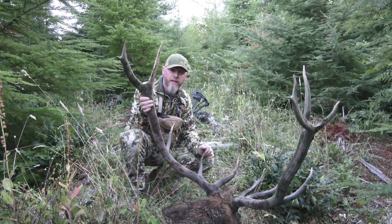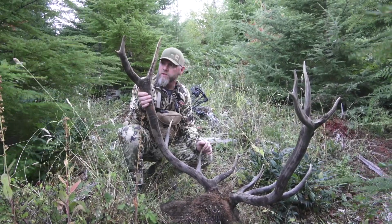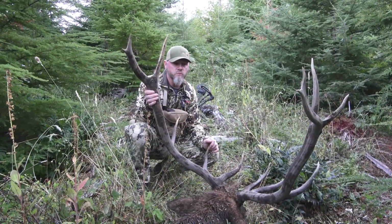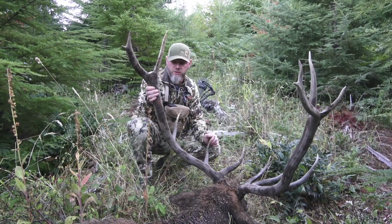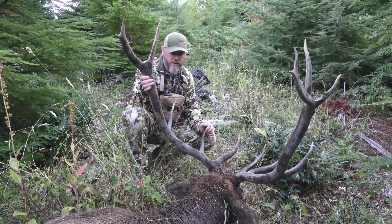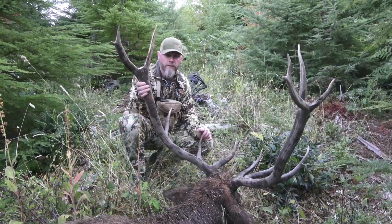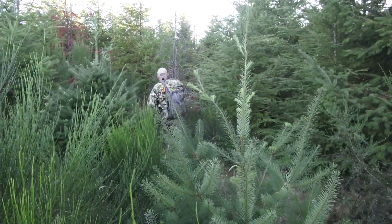And he was on his way. He's come screaming in, and this is thick jack firs, which I prefer not to hunt, because a lot of times they can just come right in on top of you and not even get a shot. And luckily I had a little bit of room there. Could see one way about 15 yards, the other way about maybe 10 yards.